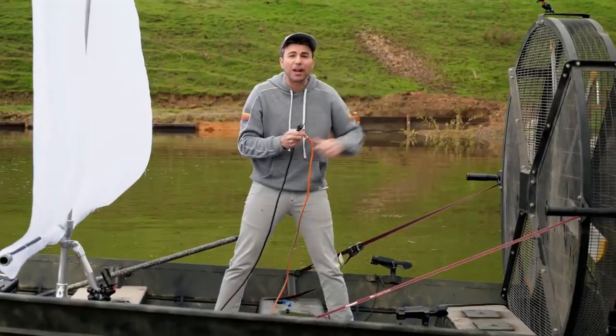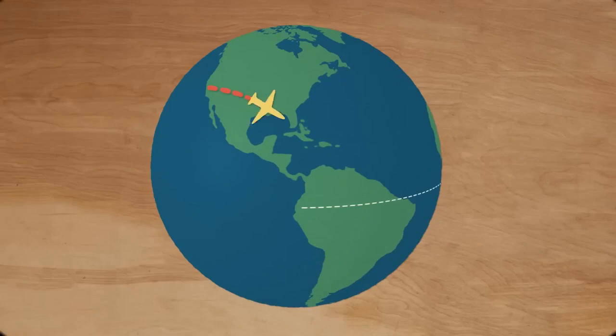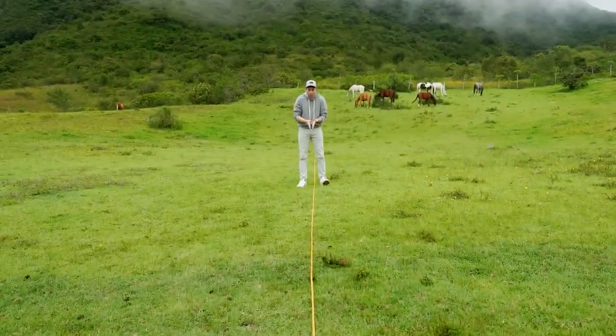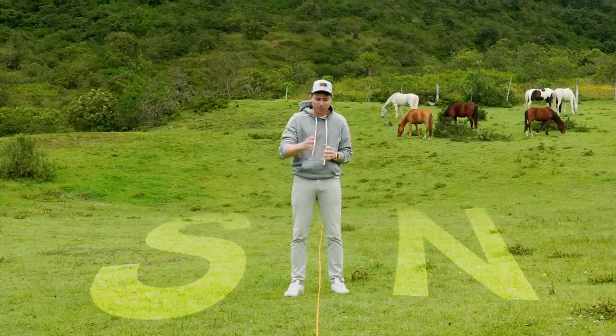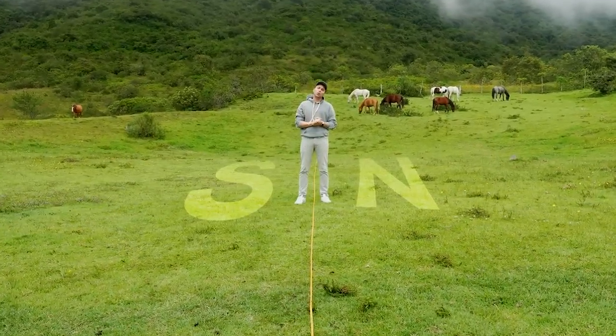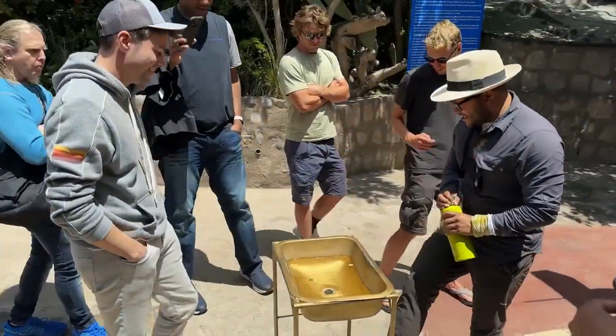I'm about to plug in this fan to test whether blowing on this sail will move the boat forward. And then I'm flying 4,000 miles to the equator, where I'm actually standing in both the northern and southern hemispheres, because this line here is the equator. And I'm here to investigate whether or not this demo for tourists is actually a scam.